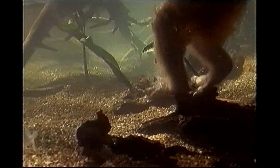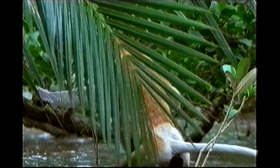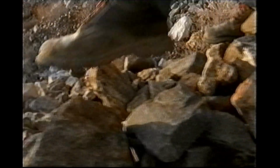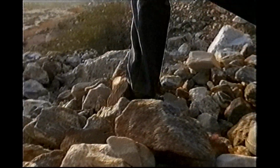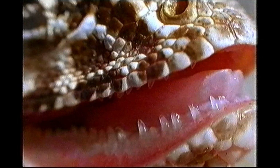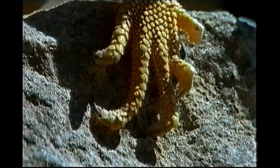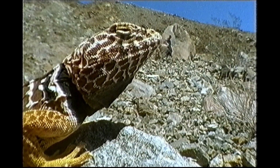Whatever the reason, animals that walk like us seem strange. We find it weird to see our actions mirrored in other animals. In the age of the dinosaurs, we might have felt more at home. Many were also bipedal. Today, a few unrelated lizards continue in their footsteps.